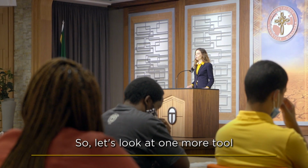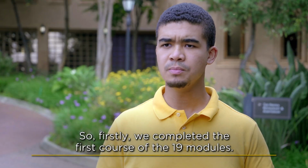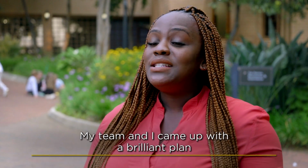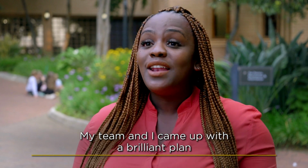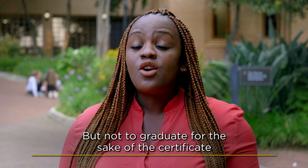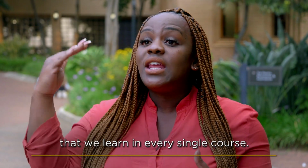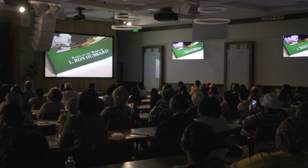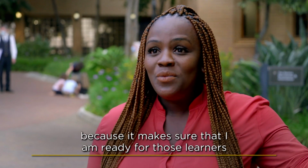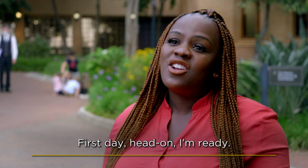So let's look at one more tool in the many provided within this program. Firstly, we completed the first course of the 19 modules. So we have 19 courses. My team and I came up with a brilliant plan on how we're going to tackle these courses, because the aim is to graduate, but not to graduate for the sake of the certificate, but to graduate because we need to apply every single thing that we learn in every single course. This for me is personal development on 100, because it makes sure that I am ready for those learners when they come in. First day, heads on, I'm ready.